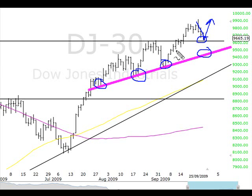I believe a good bit more upside will come very soon. But make sure you do your homework and make sure that you look after your current financial situation.